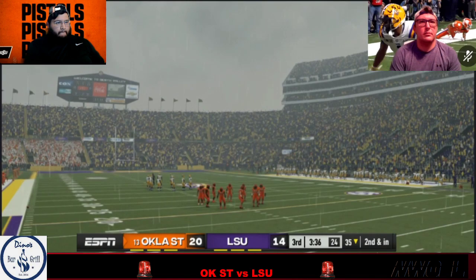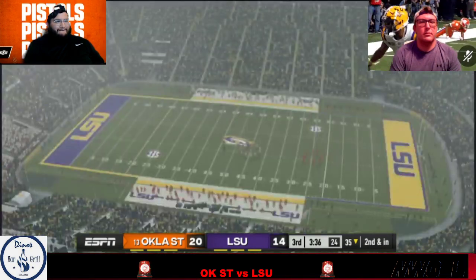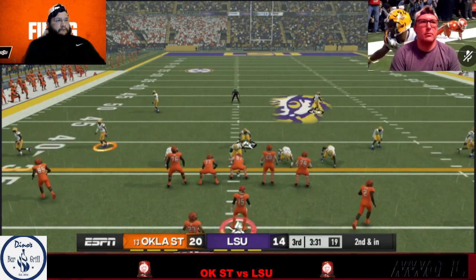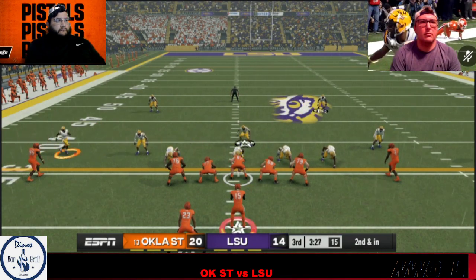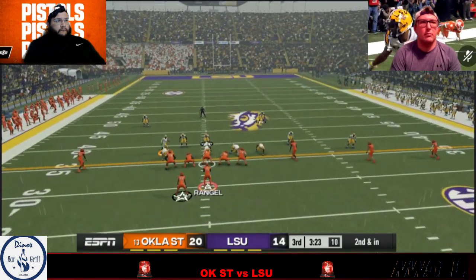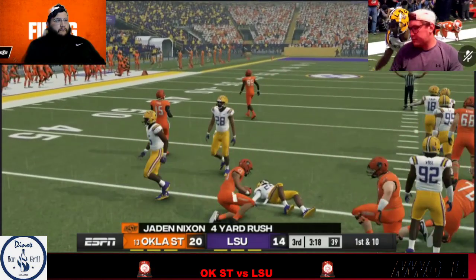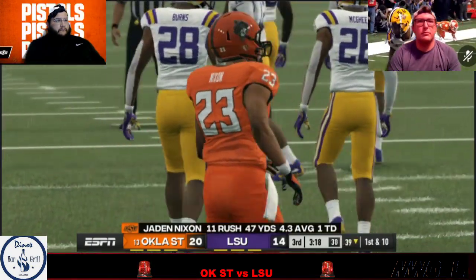From the left hash this time. Cowboys with a 2nd and inches from the 35. Break the huddle. They got trips to the right. One more wide receiver to the left. Nixon in the backfield with Rangel. 4 down linemen from the Tigers. User lurking over the middle. Hand off to Nixon. He's going to move past the sticks after a 4-yard pickup.